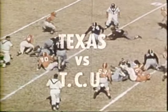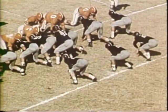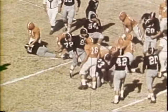Now it's Texas and TCU at Fort Worth on a mid-November game. The Froggies take advantage of a Longhorn bobble, pounce on a fumble, and turn it promptly into a touchdown. Early in the first quarter, TCU leads 7-0.